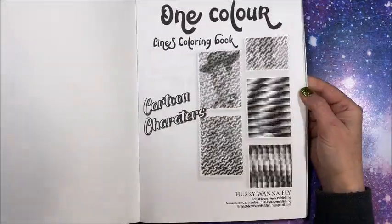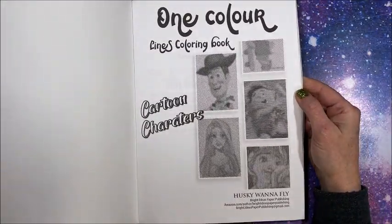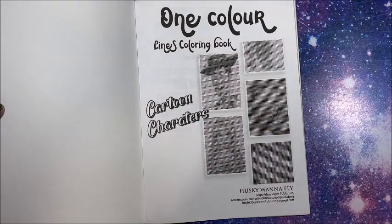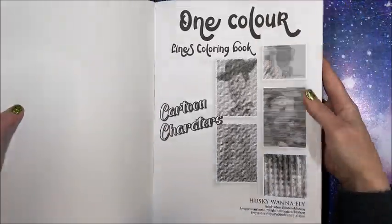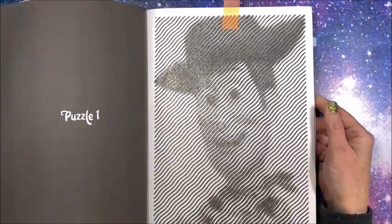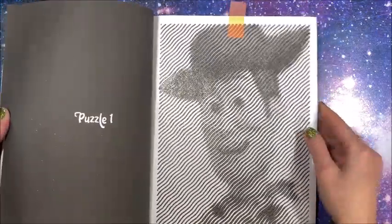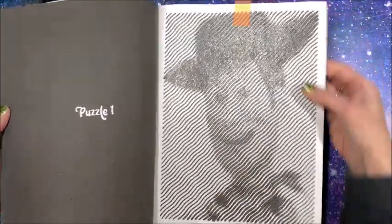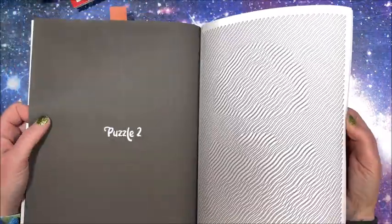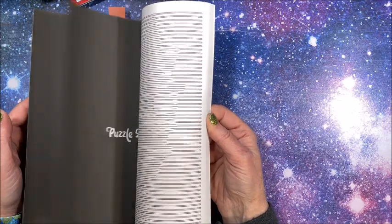back cover. And this again is by Husky Wanna Fly. And maybe they spell it that way, I don't know. I don't know why, but. So we have some additional. See, and I just happened to pick Woody in these books because I wanted to do a lines one. So puzzle one is Woody again. But so we have lots of lines in here.